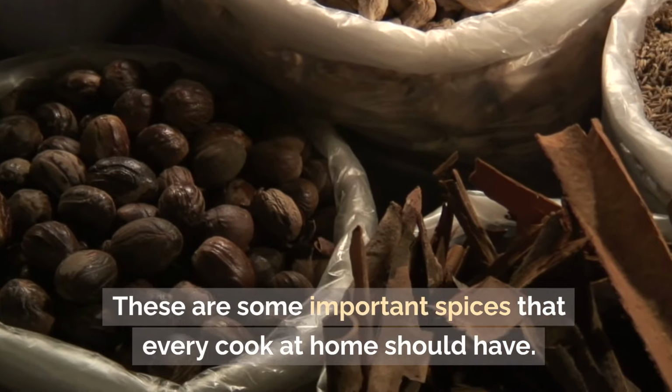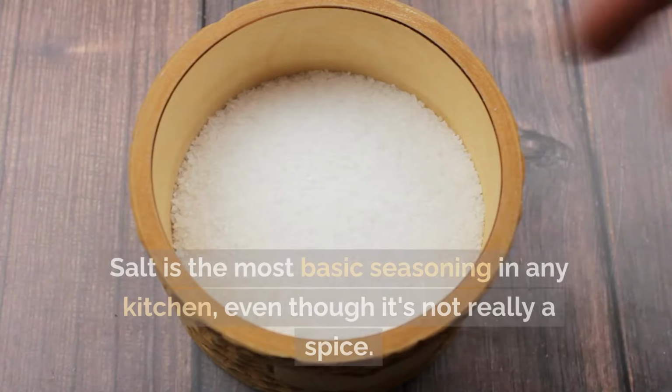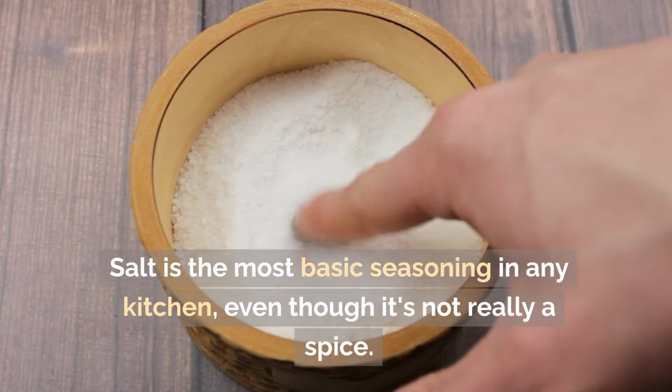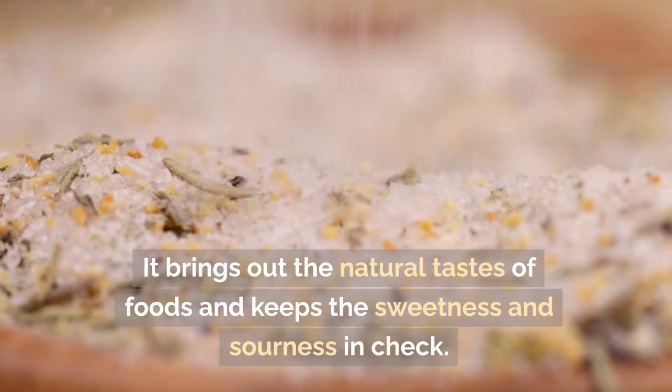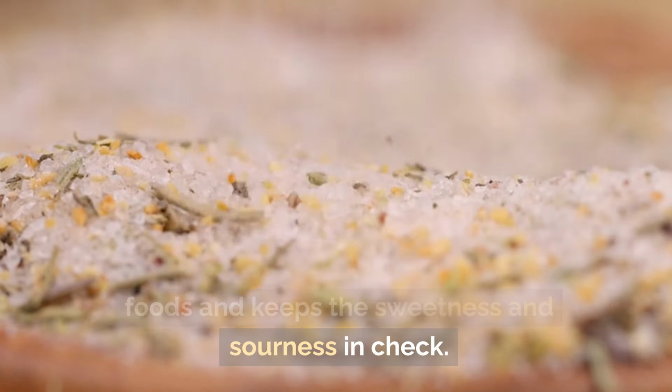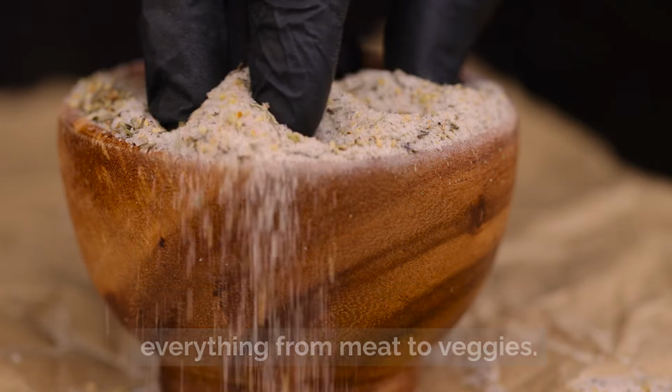These are some important spices that every cook at home should have. 1. Salt. Salt is the most basic seasoning in any kitchen, even though it's not really a spice. It brings out the natural tastes of foods and keeps the sweetness and sourness in check. Salt is an important part of every recipe because it adds flavor to everything from meat to veggies.